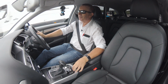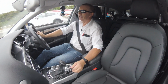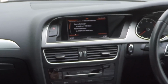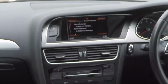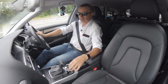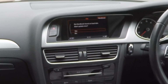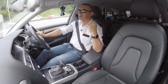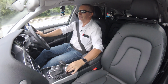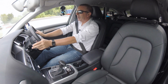We've got here menu, and there you can go around all the functions: radio, tone, car. If you go into car, it then tells you this car's next oil change is due in 5,600 miles or 196 days. Next inspection is due in 11,500 miles and 436 days. So you've also got, as well as all those books that I showed you before, if you click in the corner there, no handbook on the hard disk, so you must be able to load the handbook onto the car from that disk in the book, so that you can start update now. So that's handy. Would save themselves a lot of paper if they did that, and then we could perhaps get our service books back.